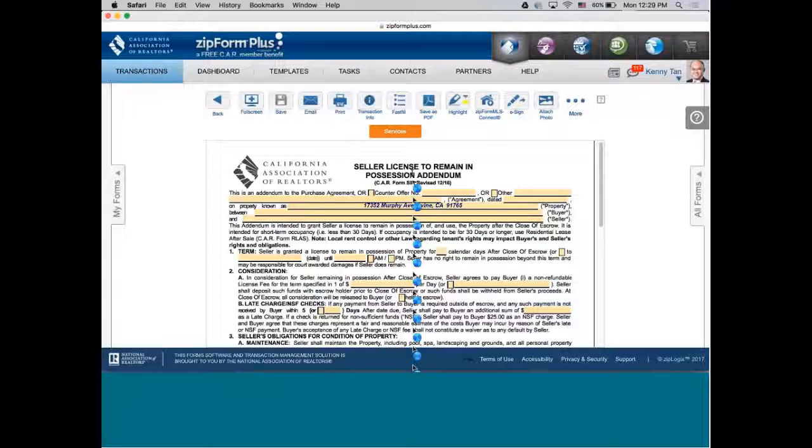What does the word license really mean? It means that it is not intended for the seller to be a tenant, which is different from the buyer interim agreement, whereby it was intended for the buyer to be a tenant. So in a situation like this one here, where the seller has to remain in possession after close of escrow, this particular form does not convert the seller into a tenant.